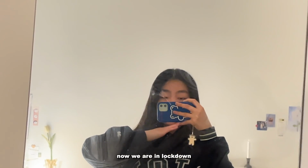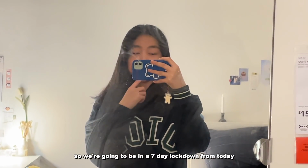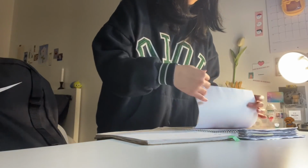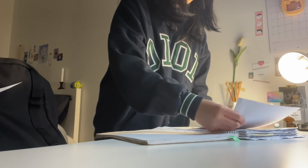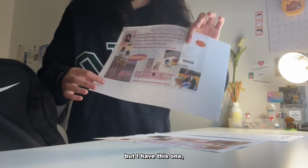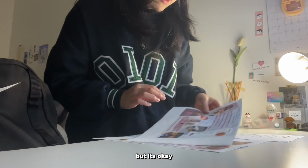Now we are in lockdown starting, I think now, because it's past 11:59, so we're going to be in a 7-day lockdown from today. I printed two just in case something happens. So I have this one, and sadly there's a line across it, but it's okay.